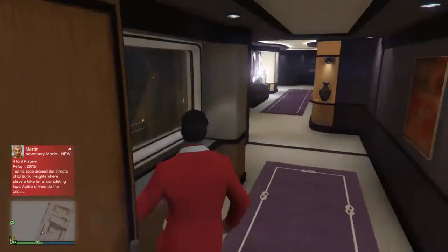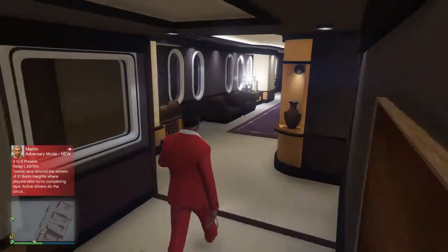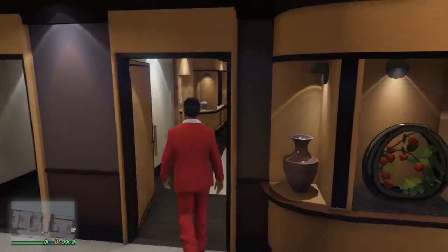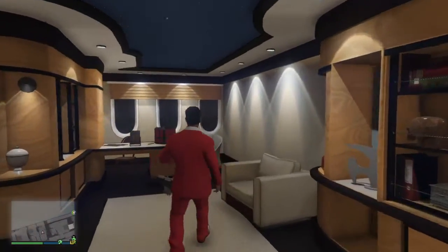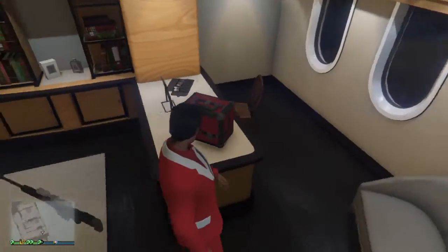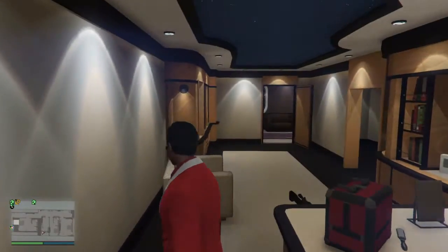So, there's one of the bedrooms, and by the way, there are radios on the yacht. I just don't have the music on because of YouTube's copyright. But, you can turn the radio on. There are multiple radios throughout the entire yacht, so music is always playing no matter where you are. And here's just kind of like a side room.